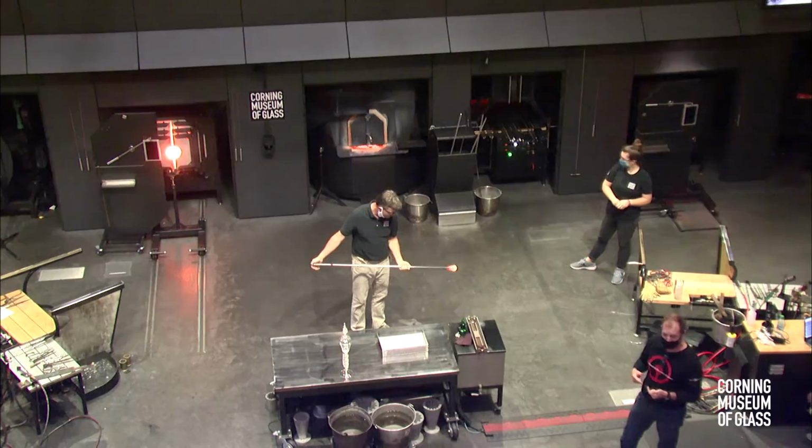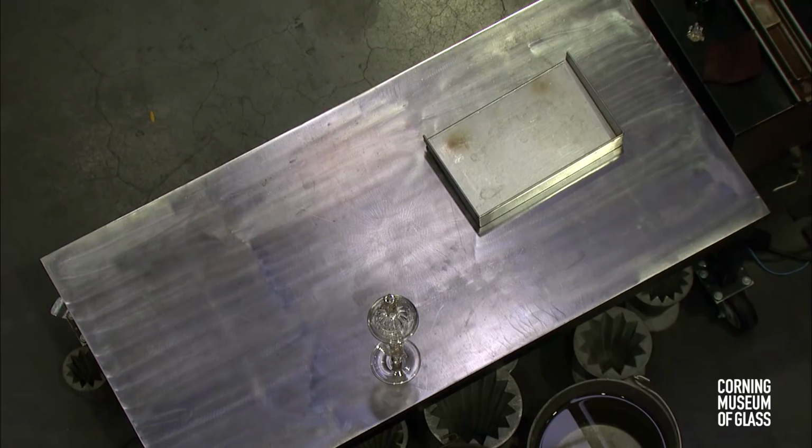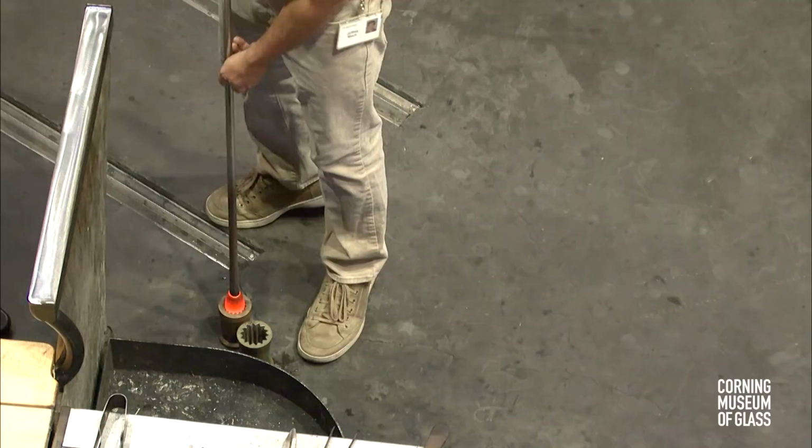There's a good way that you'll know that this goblet is over 1,000 degrees as Jeff is working on it. The way that you know is that it's still in one piece. So if you see things starting to break and fall apart and go tink, tink, that just means it's getting too cold.